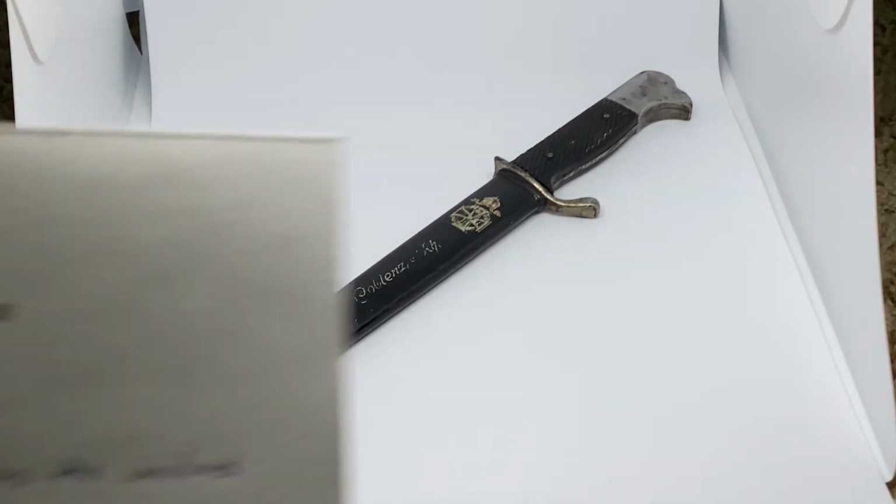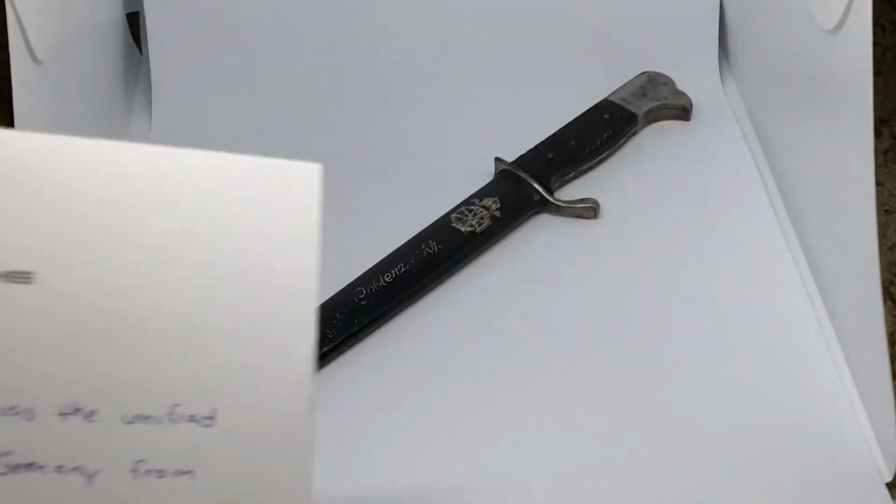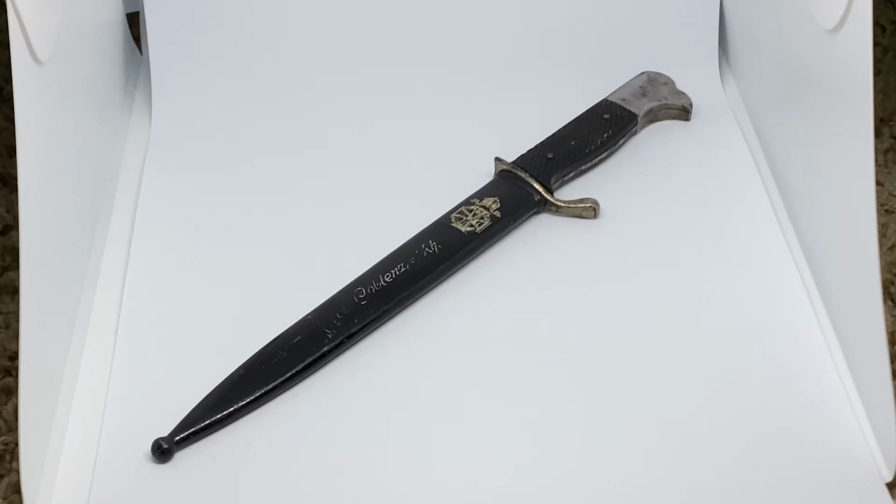Just a little fun thing at the end, I wrote all of my notes on a Porsche notebook. So very German themed today. This is a really cool letter opener that I found and will keep for my personal collection because I like to acquire quirky things, and although this is a negative thing, it is actually pretty interesting for my collection.